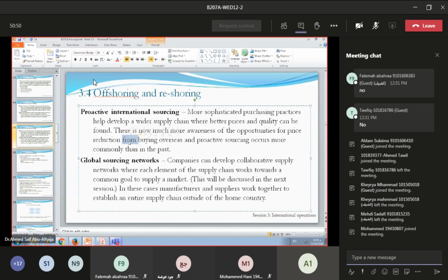I will buy this item, like the tennis balls, the wool, for example, from New Zealand, sorry, and the magnesium from, I forgot, suppose Germany. The felt weaving, for example, in the UK. So you will decide now which country to buy the item from according to your criteria: the prices, maybe to reduce the cost, or to improve the quality, or to achieve another goal. Finally, this is called the global sourcing network. This will be discussed next, inshallah, so we can wait.